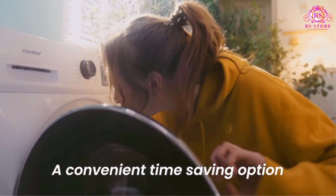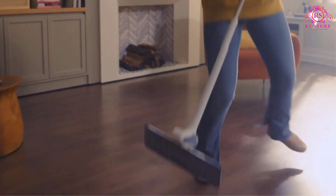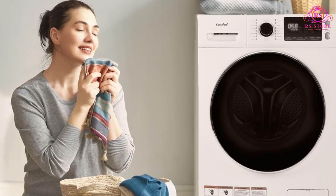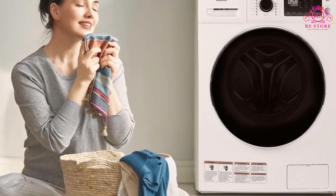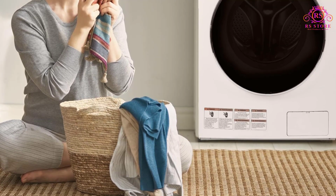One standout feature is the steam care function, which not only cares for your health, but also reduces wrinkles and odors in fabrics. The steam permeates through the clothes for over 30 minutes, ensuring a thorough cleaning process while keeping your garments fresh and wrinkle-free.